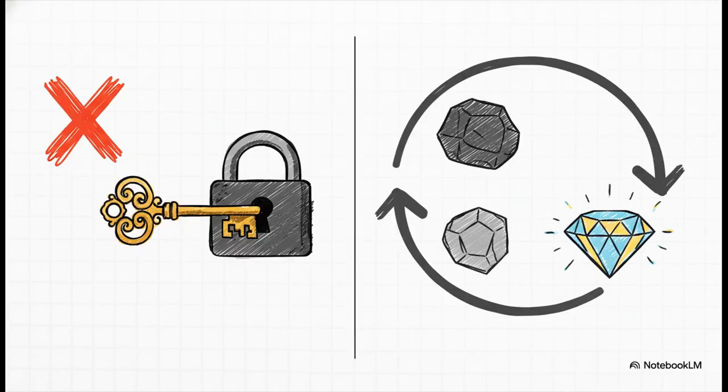If you only remember one thing from all of this, let it be this simple idea. The secret to getting great answers isn't about writing one single perfect prompt right out of the gate. That's way too much pressure. The secret is repetition and refinement. You just keep tweaking, keep adjusting, and keep guiding.